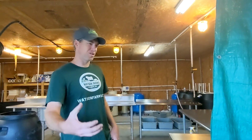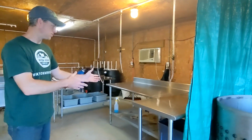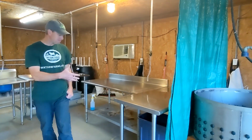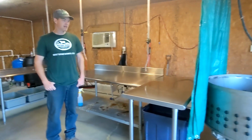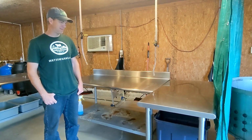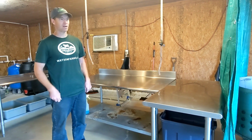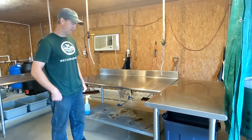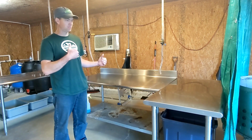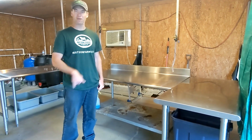And so now we have a featherless bird that goes on these tables, and we've got people around the tables that are then eviscerating, and so they're pulling the guts out, separating the livers and the heart, and getting those out of the bird, and we're removing the feet, the head, and the tail, and all those things.